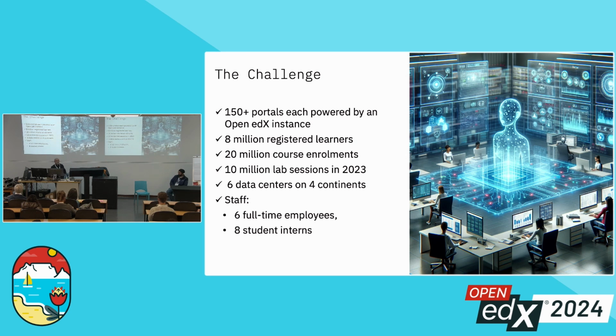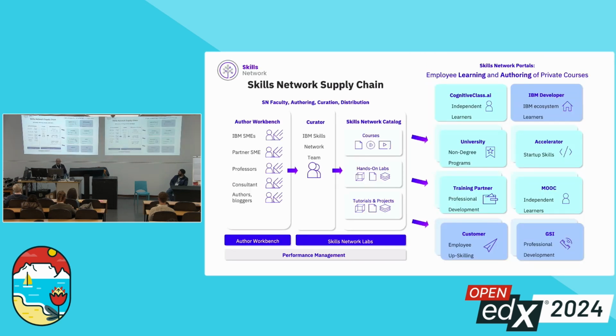But one thing that's really difficult to automate is interactions with humans. You know, the humans who create content, the humans who consume your content, the learners, the students, and the authors and instructors. So this is where AI becomes really handy. Now, this architecture chart is just to give you an idea of what I'm talking about.